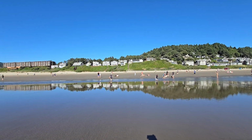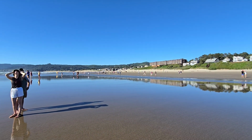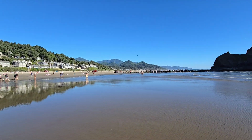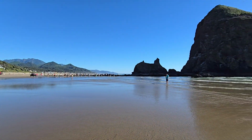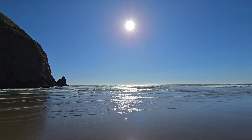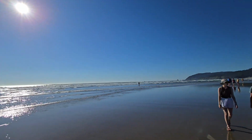It's a very nice and clean beach. A lot of people out here today because it's really hot. It's 6:30 and you can see the sun.